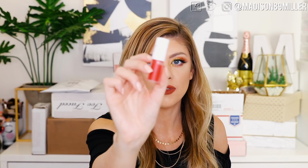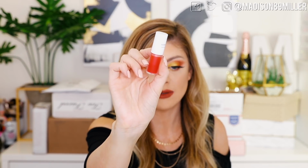So first off, we have an Appleberry lip oil, revitalizing and tinting. Ooh, what is this guy? Oh my gosh, the packaging is beautiful. It's like a soft frosted glass packaging right there. Really pretty. And then we have other shades too. We have Apple Cocoa right here. And then we have Apple Mint. Oh my gosh, I'm very excited to try those out.